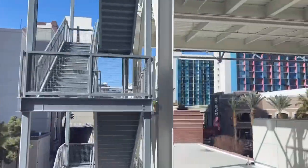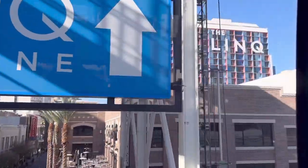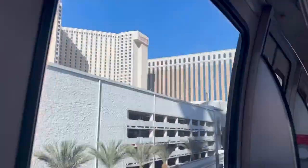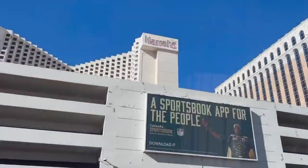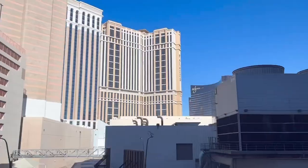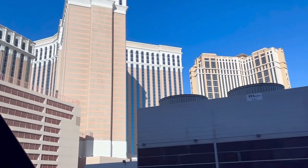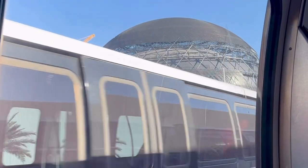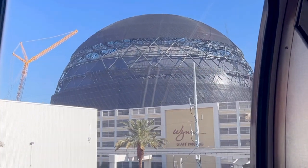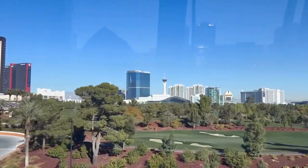The monorail is located on the east side of the Strip, which makes it very convenient if you're staying over there. Right now, we're going past the Link Hotel and the Link Promenade. The monorail also passed by the Flamingo Hotel and Harrah's, which both have stations as well. From the Harrah's station, you could easily walk over to the Venetian and the Palazzo. I personally love the monorail. It's such a fun and scenic way to see Las Vegas. I actually have a full video about this and all the stops.